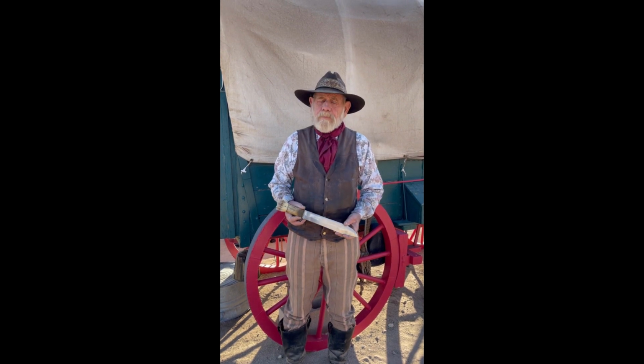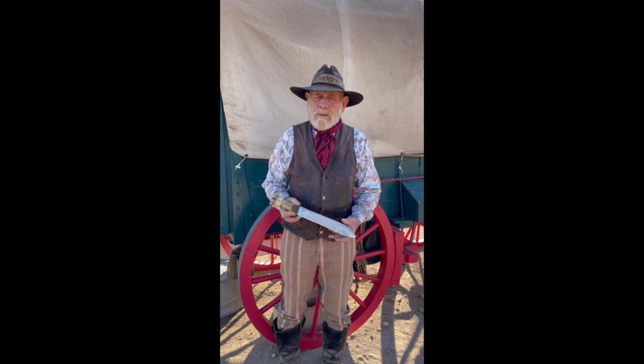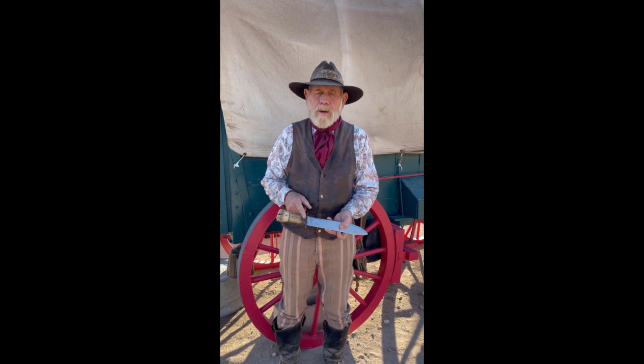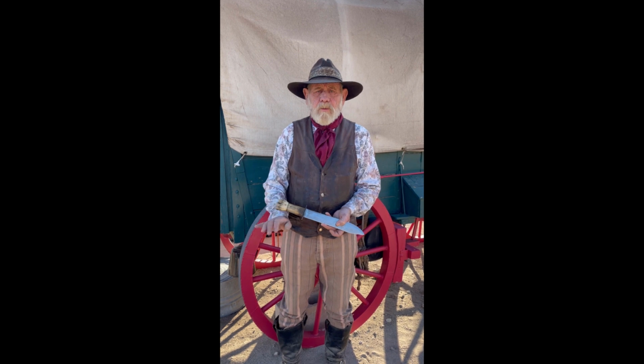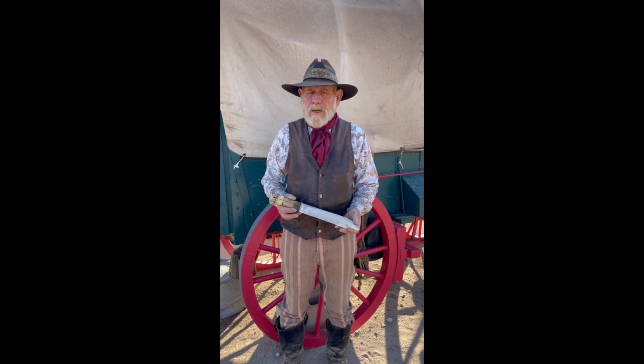Now, this old knife I've had since 1985. The blade's made from a sawmill blade out of Texas, that part of the elk horn out of Colorado, and that's the calf knuckle off the bottom of a calf foot in Texas. A friend of mine by the name of David Becker made this knife back in 85.